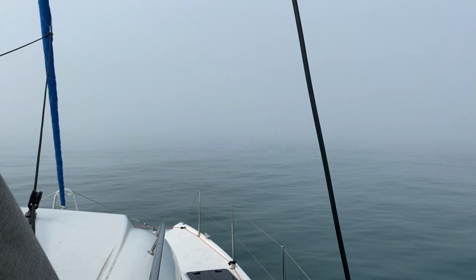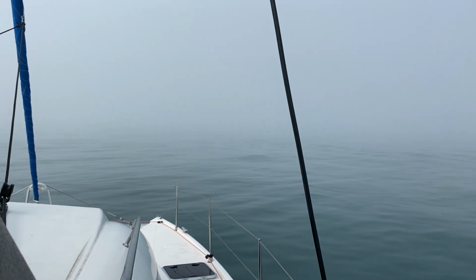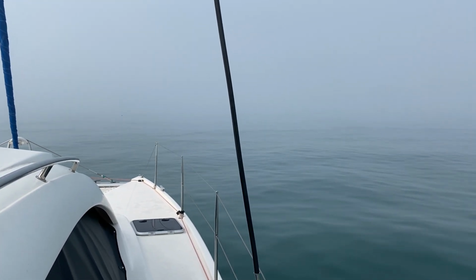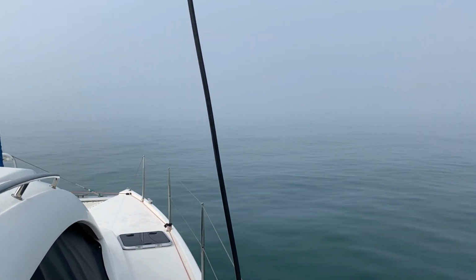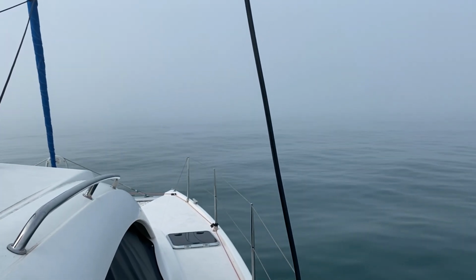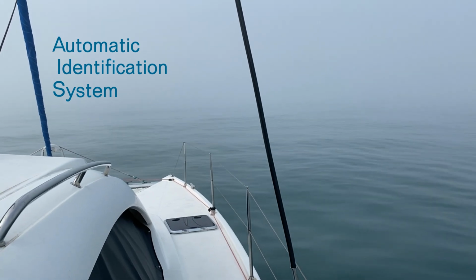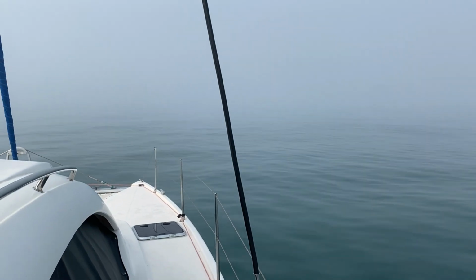We are sailing in a heavy fog. We've got almost no visibility. So we're sailing on our instruments, and thank God we've got a radar so we can see if there are other ships out there without AIS. And AIS is short for Automatic Identification System, which is software you have on your boat that will send out a signal as to where you are.